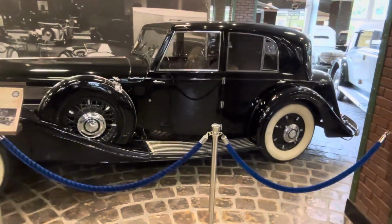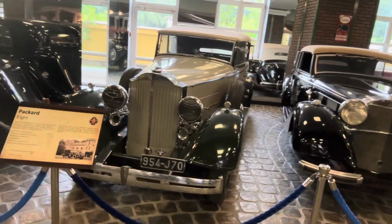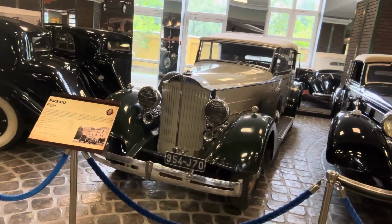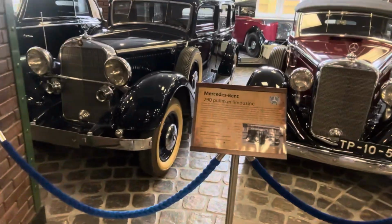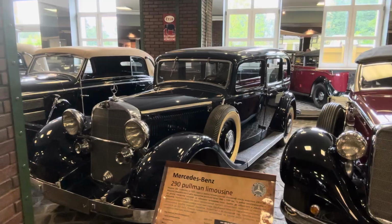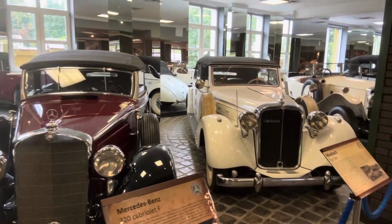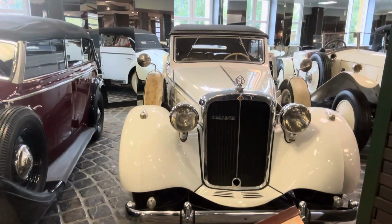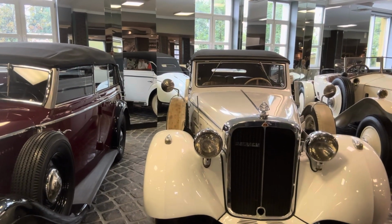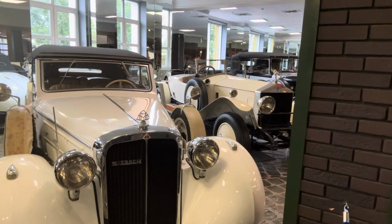Mercedes-Benz 540k. The Packard. Oh, what a car that was, the Packard. I haven't seen one of them in many years. That is absolutely amazing. Another Mercedes. This is the Pullman limousine, Mercedes-Benz 290. This is the 320 Cabriolet F. Oh, the Maybach. Wow. Didn't know they were that old. Wow, I thought they were more modern.